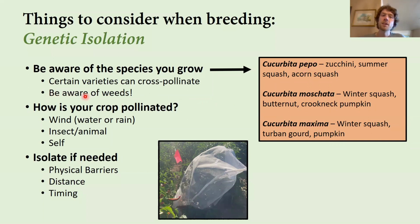Another important thing is to be aware of the weeds. If you're saving brassicas, for instance, like broccoli or cauliflower, be aware that you might have some weeds like wild mustard. Those are also brassica, and they could very well cross with the brassica that you're planting. So maybe time it right. Make sure you're selecting a certain window where the wild brassicas are not flowering, but your crop is.